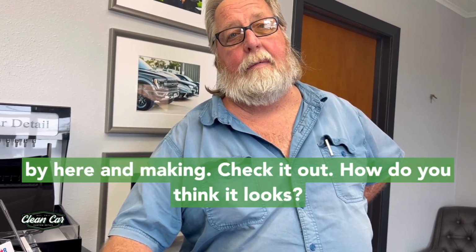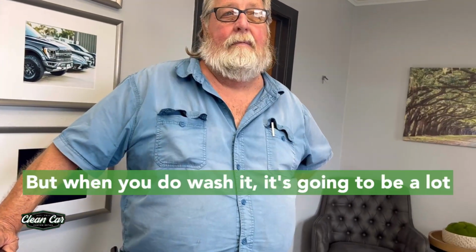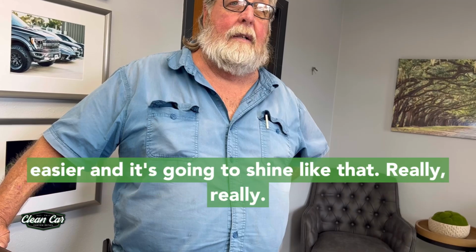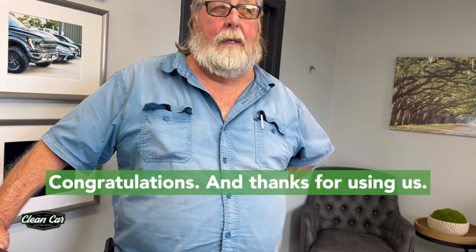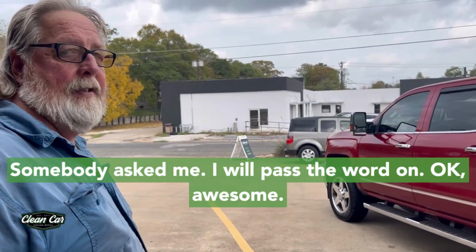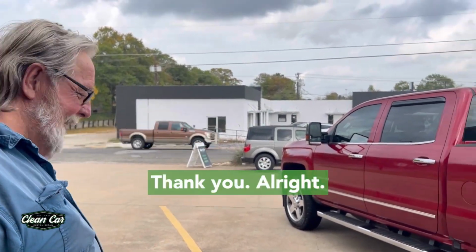So how do you think it looks? It looks good. But when you do wash it, it's going to be a lot easier and it's going to shine like that. Really, really shiny. So congratulations. And thanks for using us. All right. If somebody asks me, I will pass the word on. Okay, awesome. Thank you. All right.